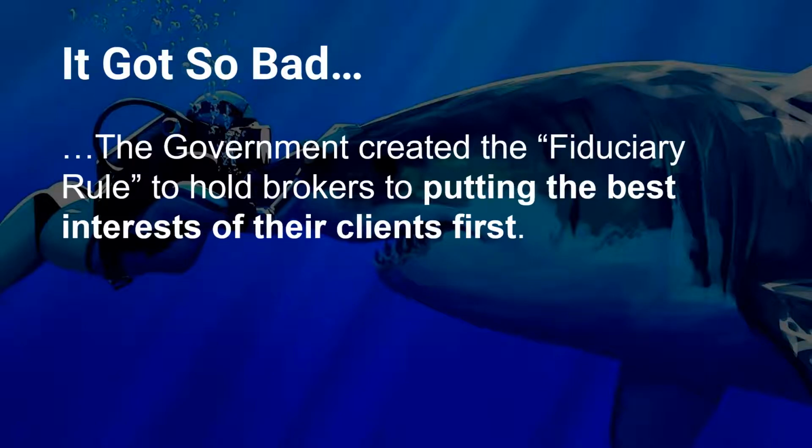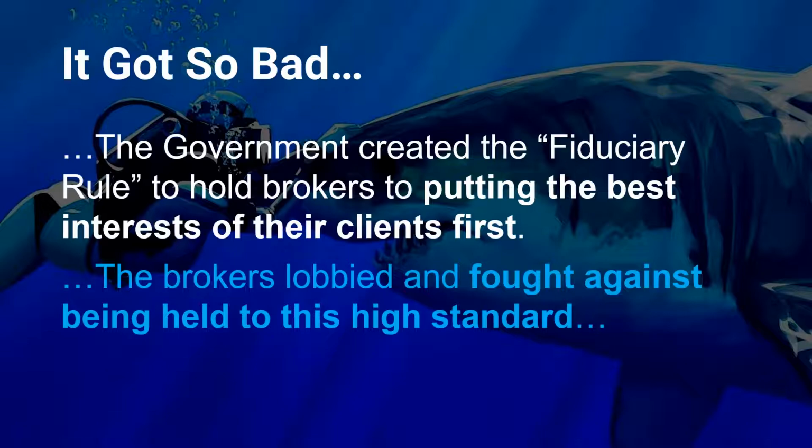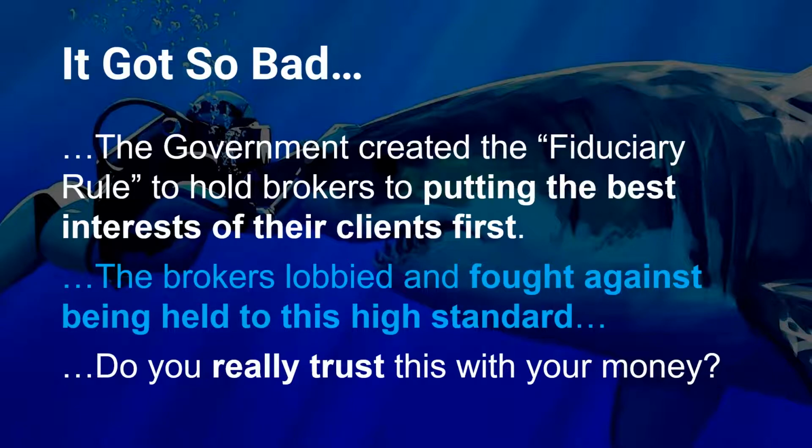But what the brokers have done is lobbied and fought against being held to this high standard. They fought against putting the best interests of their clients first. And what's ironic is they've gotten a favorable court ruling where the judge said it would be unreasonable for brokers to put the best interests of their clients first. Really? So my question to you is, do you really want to trust the broker industry with your money? An industry that's fighting being held to the highest standards?